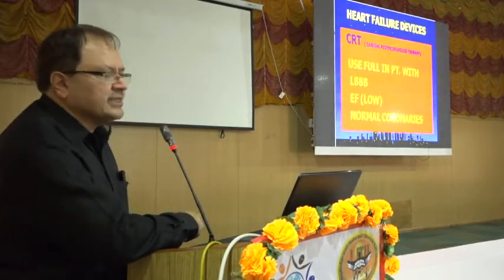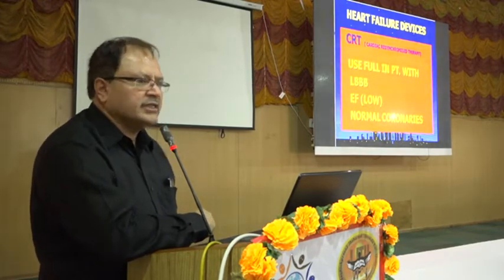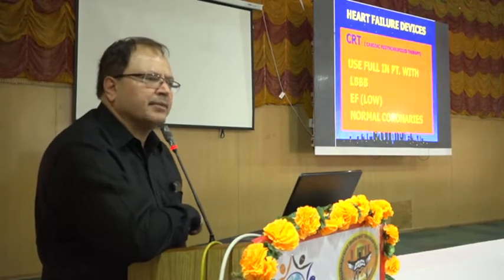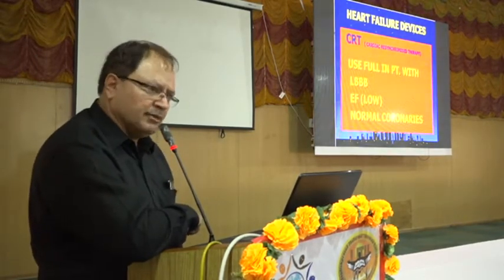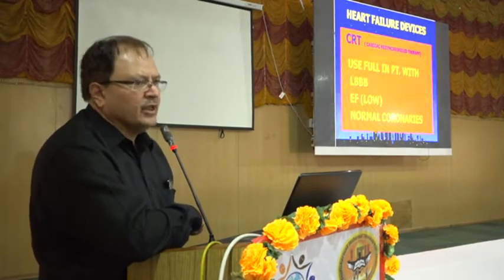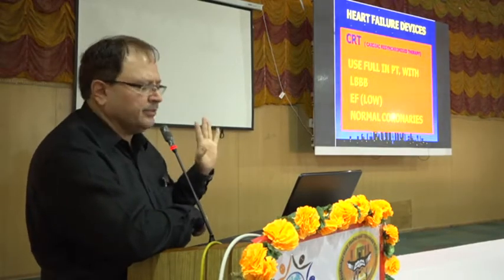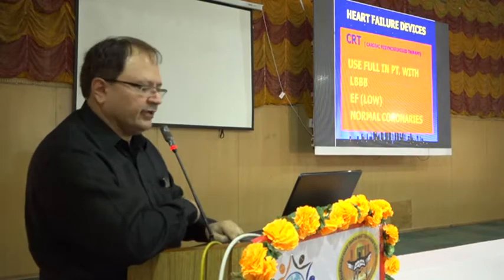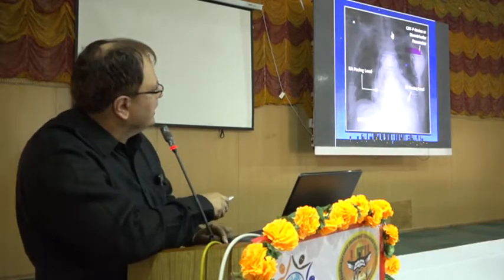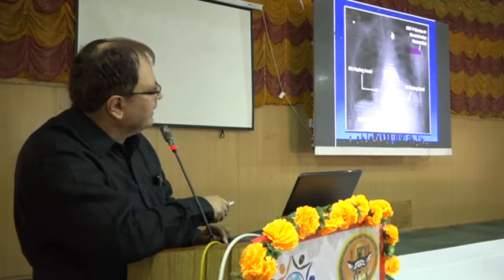Basically, the heart failure device is the CRT, cardiac resynchronization therapy. We put the CRT in a patient when the patient has normal coronary arteries, ejection fraction less than 30%, is symptomatic, and the ECG shows left bundle branch block. You have to fulfill three conditions: LBBB, normal coronaries, ejection fraction less than 30%. CRT is very effective to prevent recurrent failures. You can see CRT here, you have to put three wires, one into the RA, second into the RV, and third in the LV.